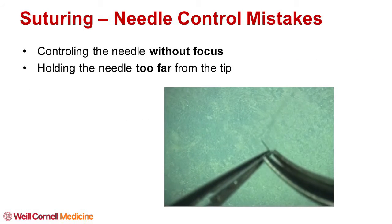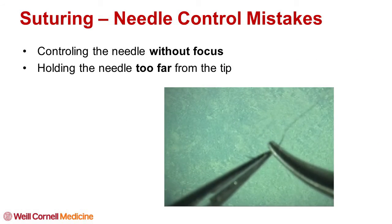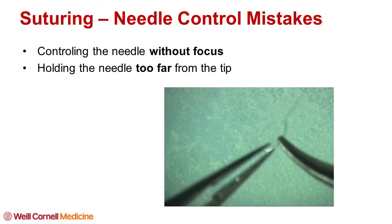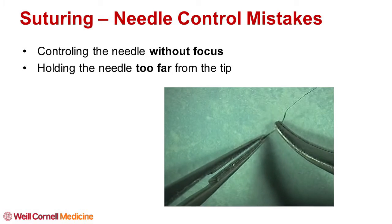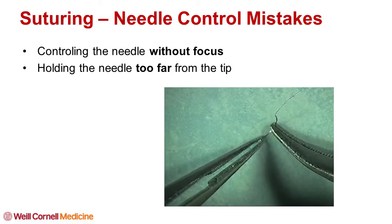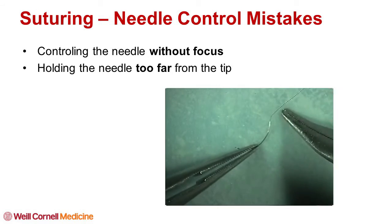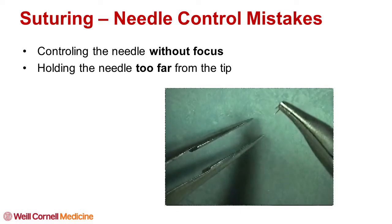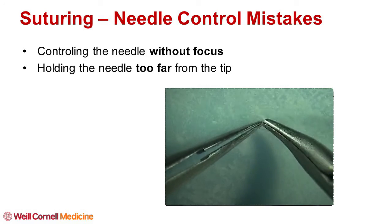Commonly seen needle control mistakes include trying to control the needle without support and out of focus. This increases both the time needed to load the needle and also the risk of losing or damaging the needle. Holding the needle too far from the tip makes it more difficult to pierce the tissue and increases the risk of bending the needle.